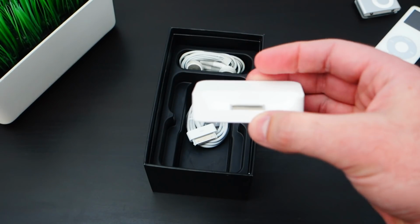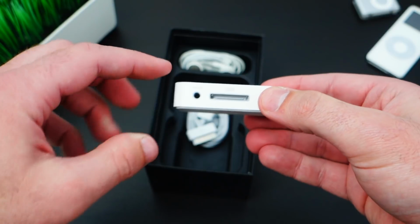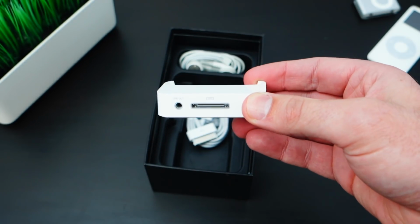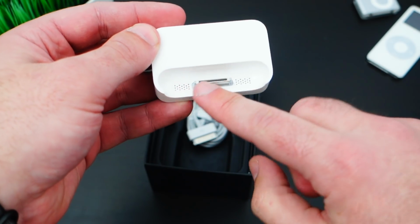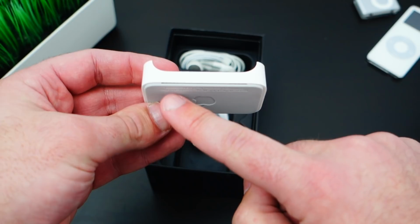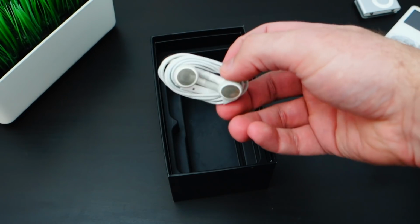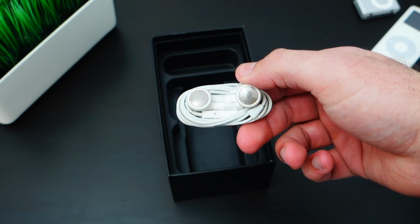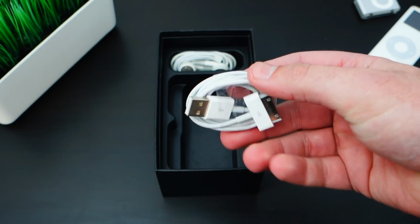We also get a useful dock accessory that charges your iPhone while sitting upright on your desk. There's a 30-pin connector on the back and a line-out port that allows you to connect external audio sources like speakers. The dock also has speaker vents, so when the iPhone is docked, sound from the internal speaker is redirected outward to maintain clarity. Next, we get a pair of Apple earbuds similar to the iPods, but these feature an inline microphone for phone calls. And just like the iPod, we get a 30-pin USB connector for charging and syncing.